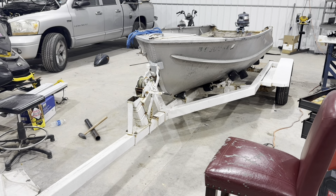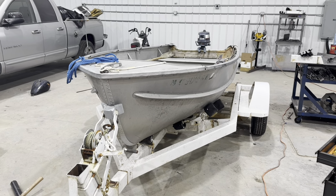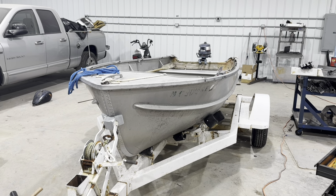So I dug a project out of the weeds today and actually made some headway for once. I have had this Cadillac. It is a 1971, I think. Should be 14 feet long. I think it's 60 inches wide. And it was my uncle's boat.